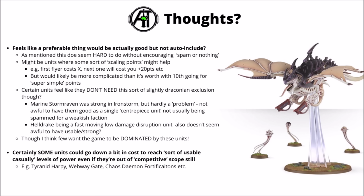I do feel like certain units don't really need this sort of slightly draconian exclusion from all competitive play though. That Space Marine Stormraven I think was a fairly good example. Definitely strong in Ironstorm Spearhead, but that's arguably one of the best builds of a faction that doesn't have that many other options right now. And as it was being used as a centerpiece unit rather than en masse to just fly out and you can destroy the enemy army, it felt like it might have been one just not to have the points increase on it and buff other things if you want to encourage other play.